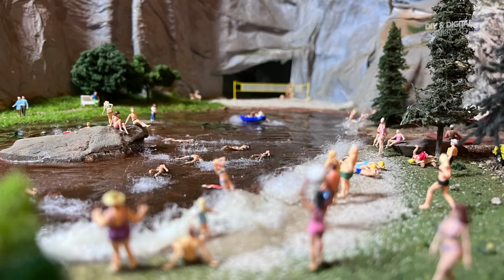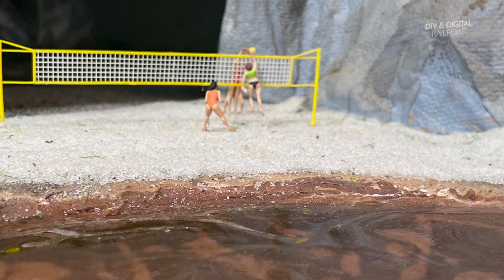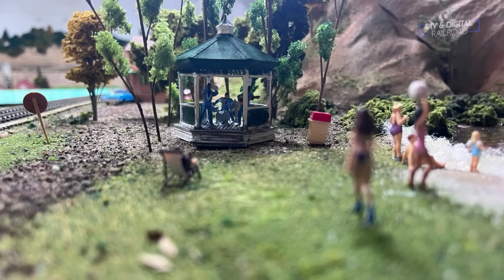And you can also see that he has a lot of detail like this swimming hole scene with the little beach and everything. And I also like the beach volleyball scene. You can actually see that he's made it to where someone's jumping up there to spike the ball. I love this little hen house scene. I love little details like this on model railroads because you can just tell that people had fun. You can see the little band in the gazebo. Great job, Chris.